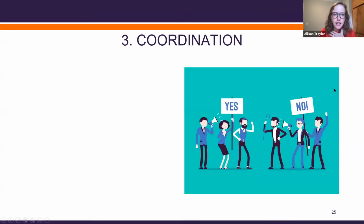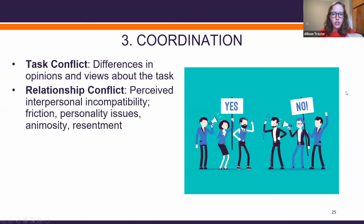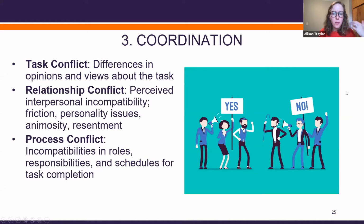So if we go to the next slide, I want to talk a little bit more about conflict, because this one comes up a lot, and it comes up in good and not so good ways in teams. The important takeaway with conflict is that not all conflict is created equal, and there are different types of conflict that teams face.